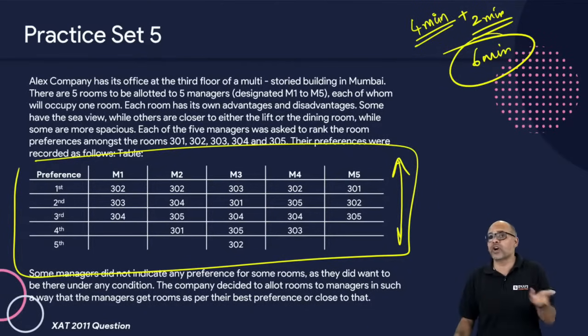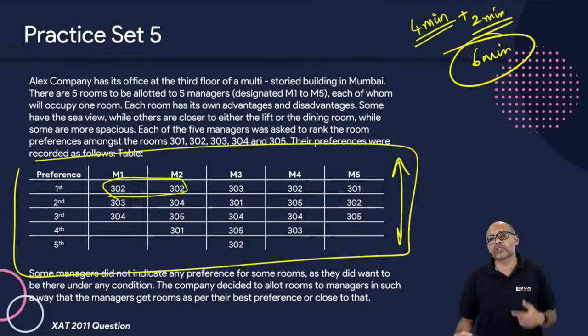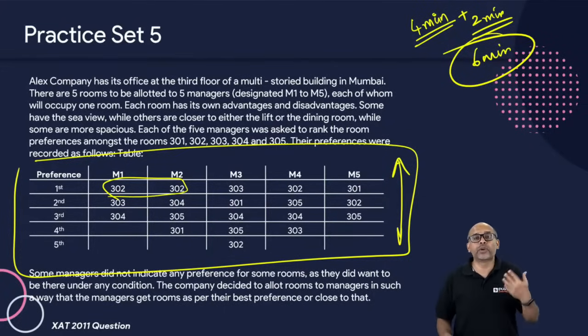Everybody's first preference is got, all of them are happy. The least number is 5. But clearly that is not possible, because you can see these two people want the same room. I can't give the same room to both, so somebody should be getting the second preference. So the best possible scenario would have been if everybody is getting the first preference, but that is clearly not possible. Given the constraints, what should I do?